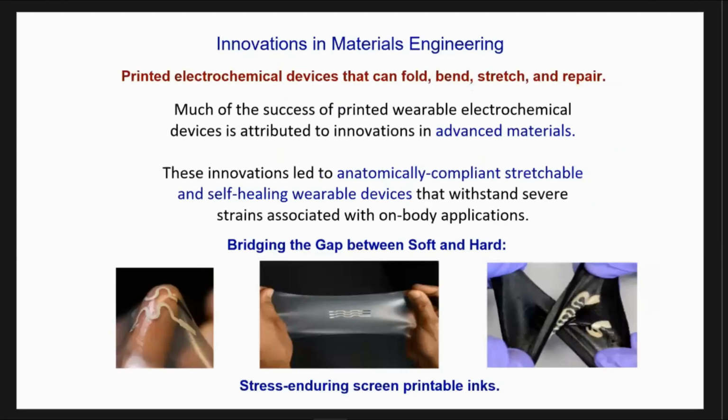We use innovation in materials: our printed ink, we make it endure the stress. So this is not like conventional ink. We put different elastomers in the ink, like Ecoflex and polyurethane, to impart this stretchability. We want a device that can fold, can bend, can stretch, even self-repair. So we are modifying the ink. Also, we have this serpentine structure that can stretch, either on tattoo or textile.